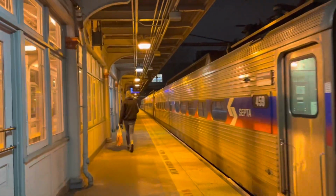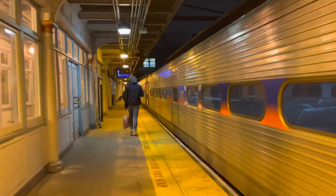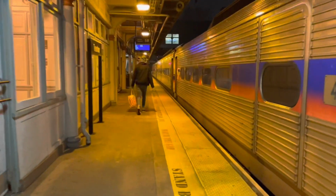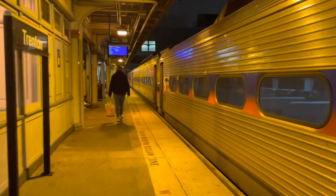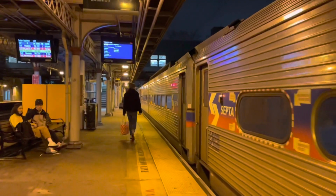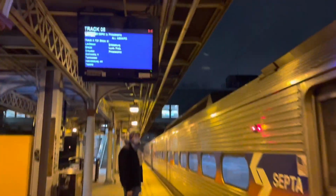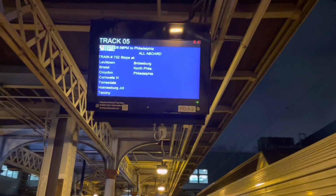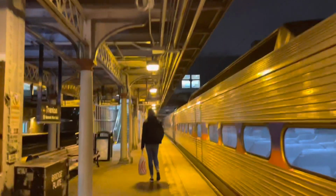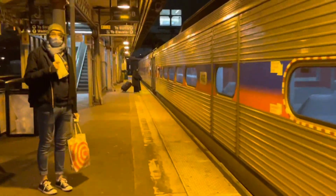So what exactly is this train we're about to ride? It is a Silverliner 4 train. These were built starting in 1974 by General Electric, and the set we're about to ride, train number 457, was actually built for the Reading Railroad before SEPTA took over regional rail services in Philadelphia. It's going to make all local stops on the SEPTA Regional Rail Trenton line before continuing on to the Chestnut Hill East line, but I'll explain that in a little bit.